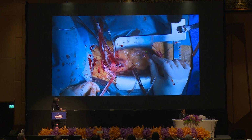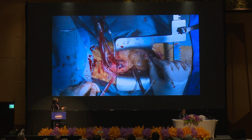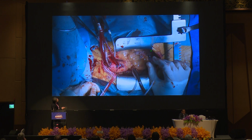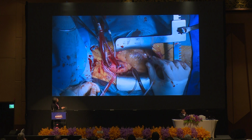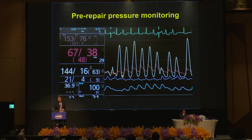So what I do is I put the needle, before going on bypass, we cannulate in very classic fashion. I put a simultaneous pressure monitoring like this. It may not be necessary, but that clearly shows left ventricular pressure overshoot compared to the aortic root pressure.